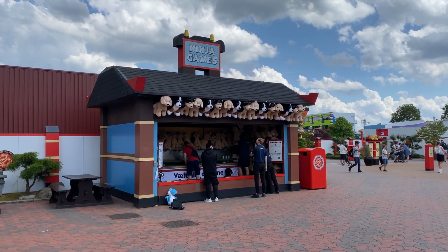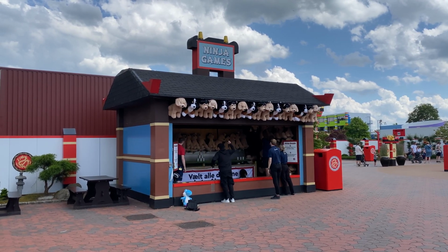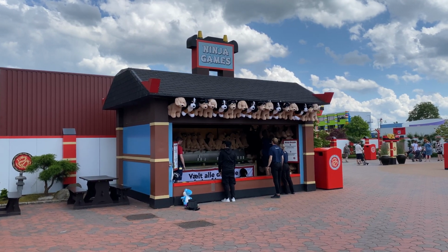And what's also pretty cool about that is there is a little bit of aircon on there. So on these hot days over here in Denmark, there is a bit of aircon.